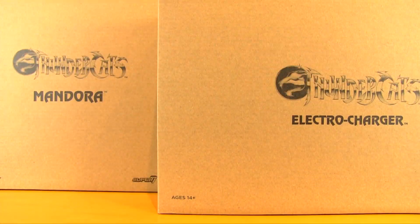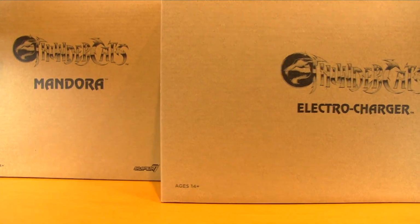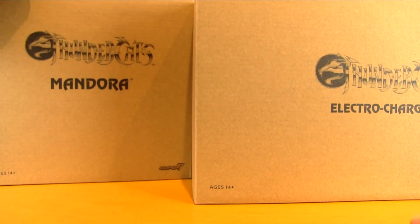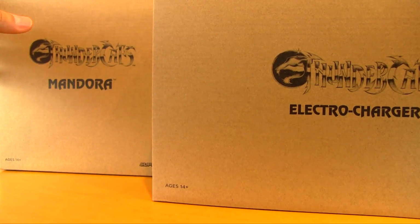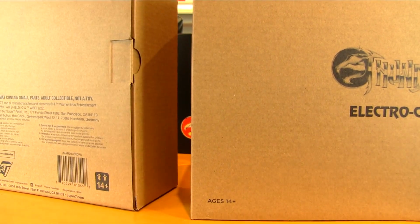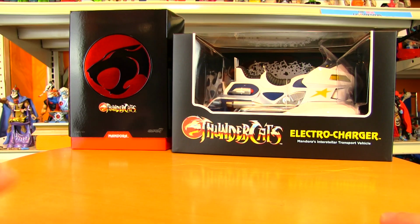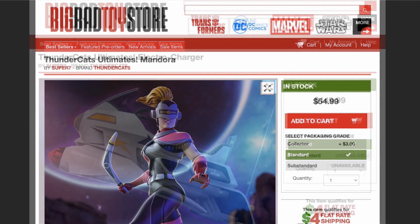Those were made by Eric. Amazing woodwork. And we're taking a look at a couple of new Super 7 items. It is Mandora, the evil chaser from Thundercats, and her bike, the Electro-Charger. And this harkens back to the old days of Masters of the Universe Classics, where they would come in these brown mailer boxes, even though they weren't the actual box it was mailed in, but just to protect the packaging. And both of these items are still available on Big Bad Toy Store.